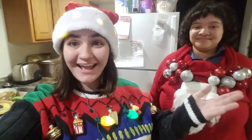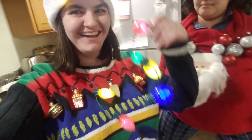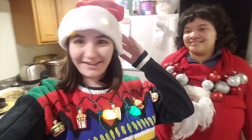So I couldn't figure out what to do with the lights, and then Sade had the brilliant idea. She was like, why don't you put the lights in the hat? Plus I'm already wearing like... Yeah. You're gonna find a way to attach them to the sweater. This turned out better. Oh my god, I actually really like it. I look like a Christmas tree.